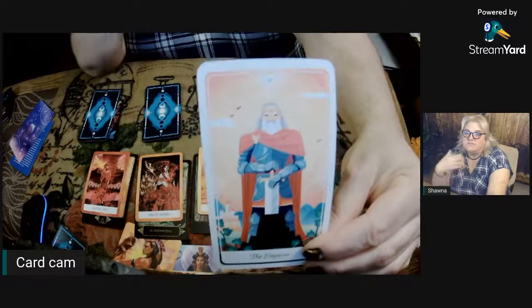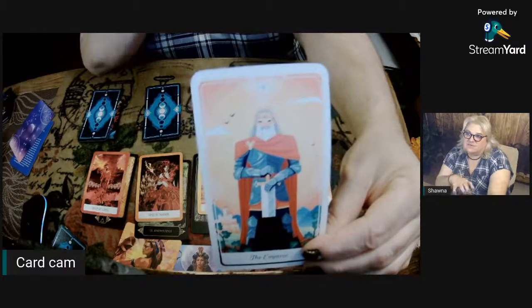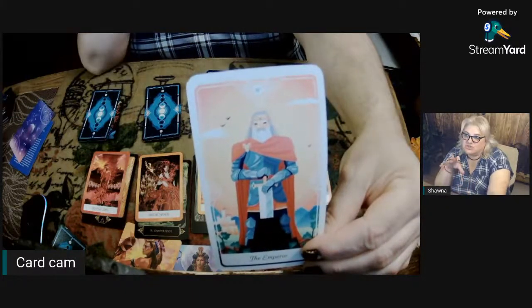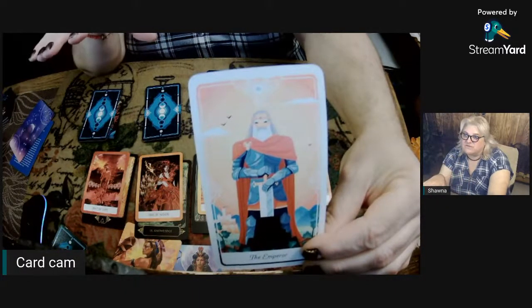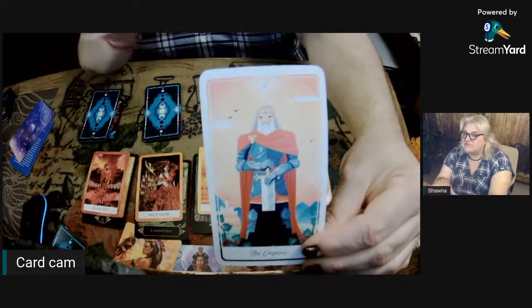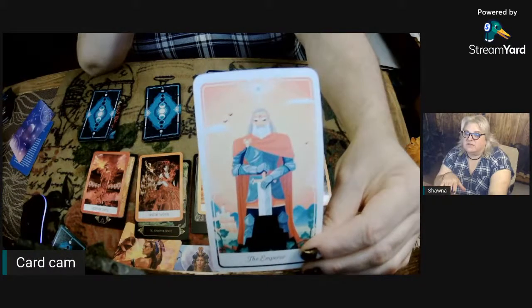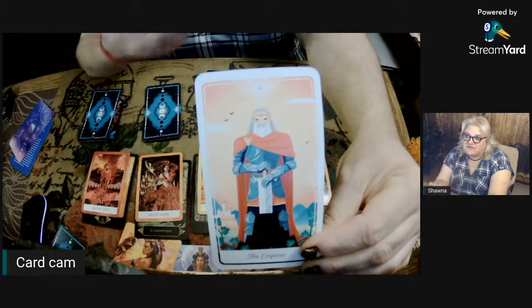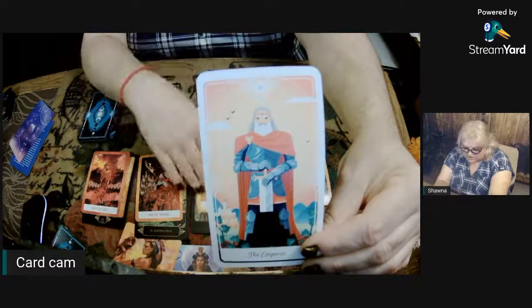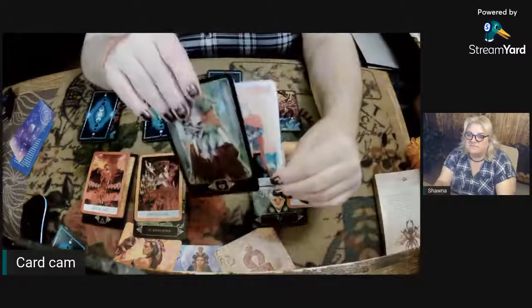Like the emperor makes decisions, he takes charge. Is this the energy that we're needing to go into ourselves, or is this the energy we're walking into becoming ourselves? This is the thing, right? And I feel like a lot of these people, this is the energy they're going to step into once they truly accept that this is who they are, right?